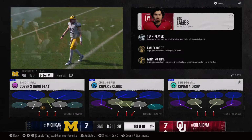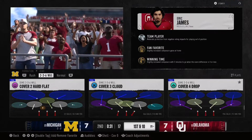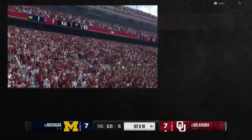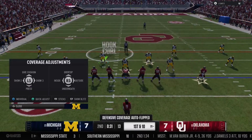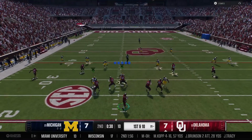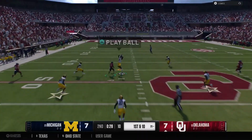Really nice job there by the defense because I think they baited the QB into trying to fit that one in over the middle of the field. Remember, it's a big zone coverage. They've all got their eyes on him back there in the pocket, and they just let him feel like, hey, I can fit this football in. Not so fast. They come over.